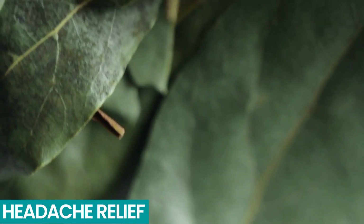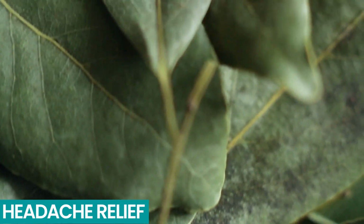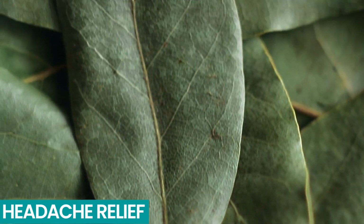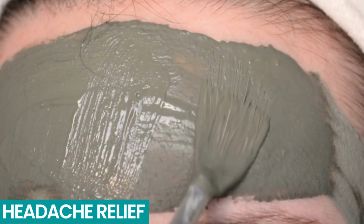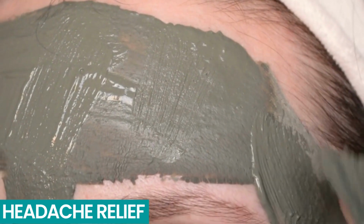Here are a few home treatments that make use of bay leaves. Headache relief: make a paste by grinding a few bay leaves and mixing with a little bit of water. Apply the paste to your forehead and temples to help alleviate headaches.